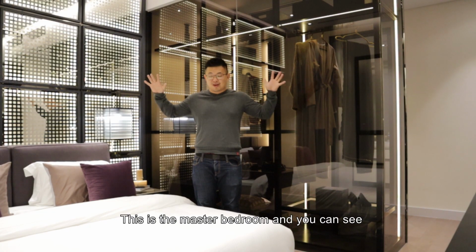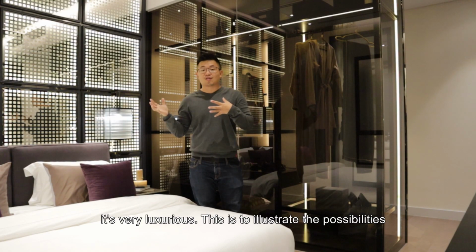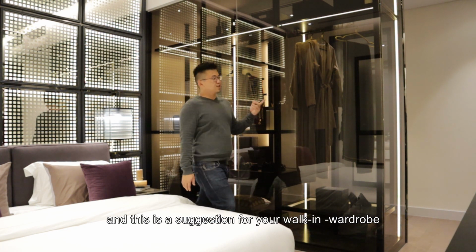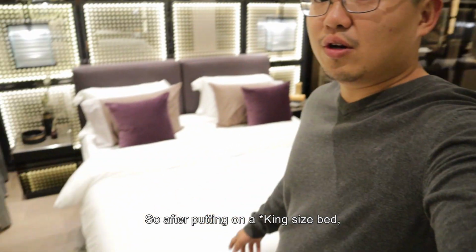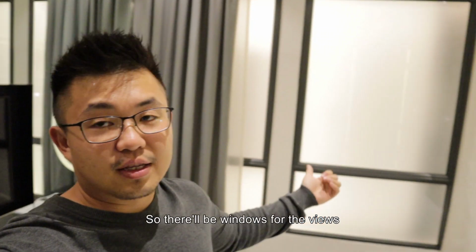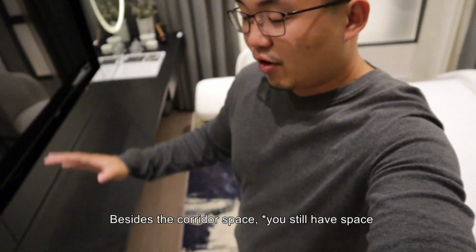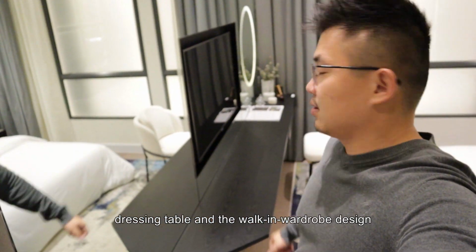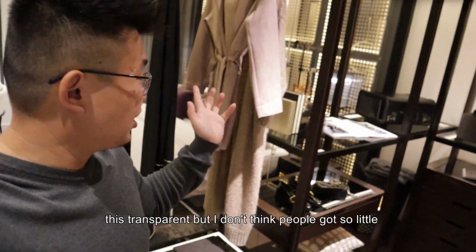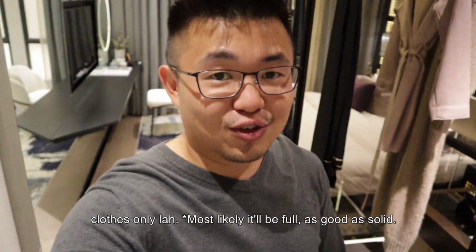So this is the master bedroom, and you can see it's very luxurious. This is actually to illustrate the possibilities of how you can use your unit. Okay, this is not provided definitely, and this is just a suggestion for your walk-in wardrobe. So after you put in a queen size bed, there's still corridors at the side, 750 mm. So there will be windows for the views, which is also that set of KLCC view. You see a corridor space for your dressing table, and the walk-in wardrobe design is actually not bad. It's a very clever move to make this transparent, but I don't think people have so few clothes. It will be full, as good as solid.